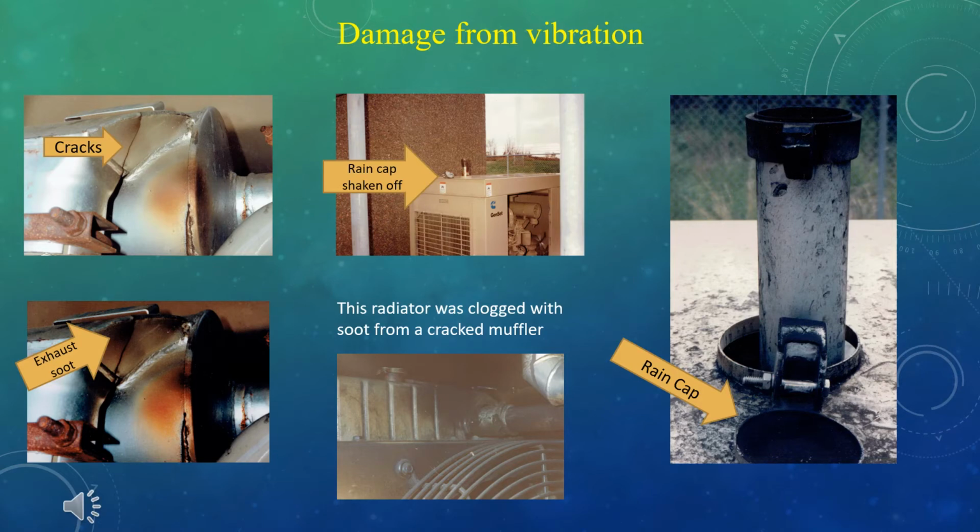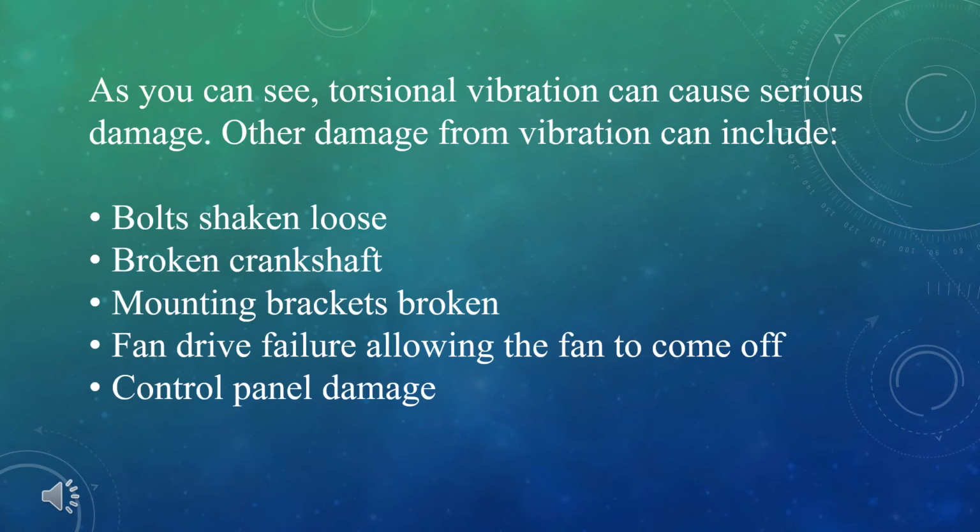In the upper center, that's a rain cap laying on top of the generator enclosure that vibrated off. The picture on the right shows another one with the rain cap actually laying there on top of the enclosure. It shook so hard it broke the hinge on the rain cap. As you can see, torsional vibration can cause serious damage. Other damage from vibration can include bolts shaken loose, broken crankshaft or generator shaft, mounting brackets broken, fan drive failure allowing the fan to come off and damage the radiator, and control panel damage.